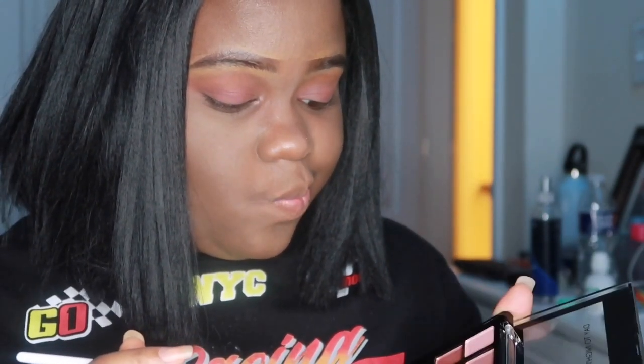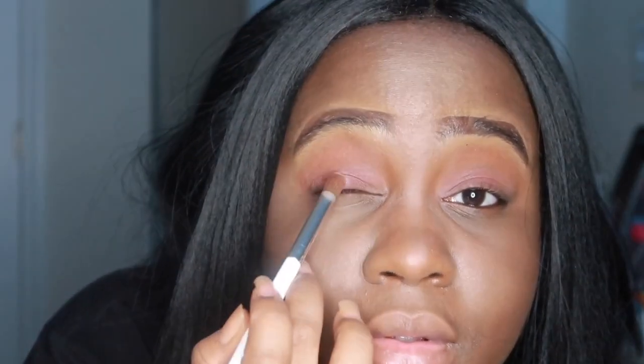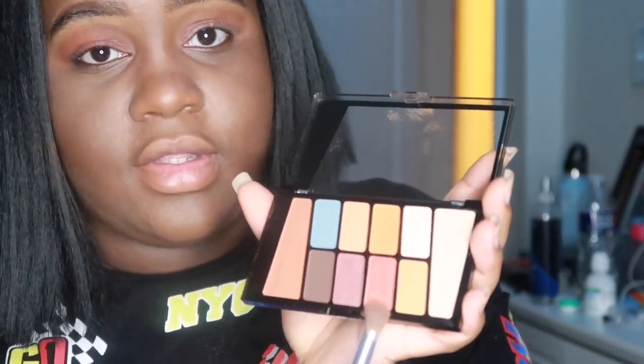With this palette again, from BC, I'm gonna just call it BC. I'm gonna take this bright color and I'm gonna just dab like so. And it's not doing anything. Okay, but let me try and pack it on. This shimmery shade here from Pretty as a Peach, and see if I might just put it in the corner.